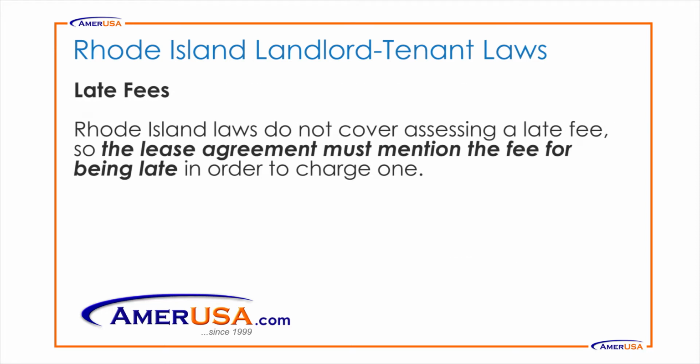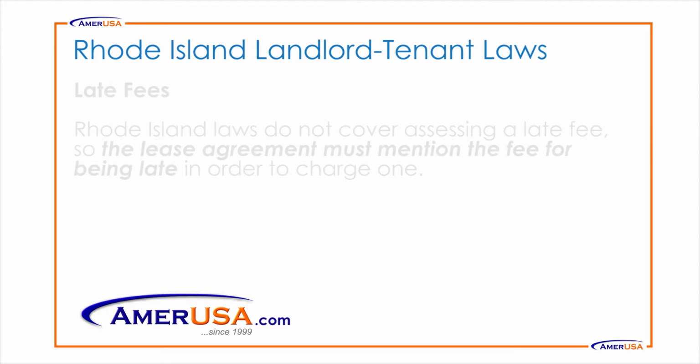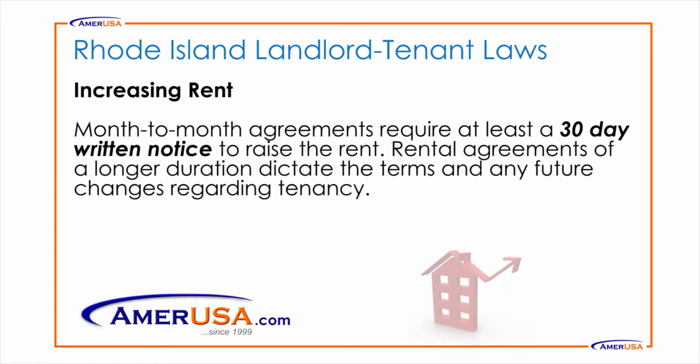Late fees. Rhode Island laws do not cover assessing a late fee, so the lease agreement must mention the fee for being late in order to charge one. Increasing rent. Month-to-month agreements require at least a 30-day written notice to raise the rent. Rental agreements of a longer duration dictate the terms and any future changes regarding tenancy.